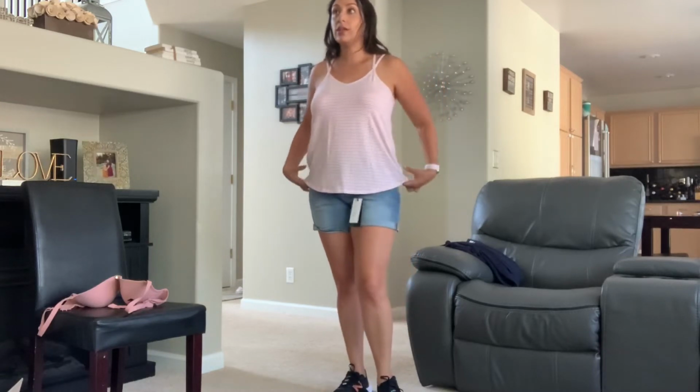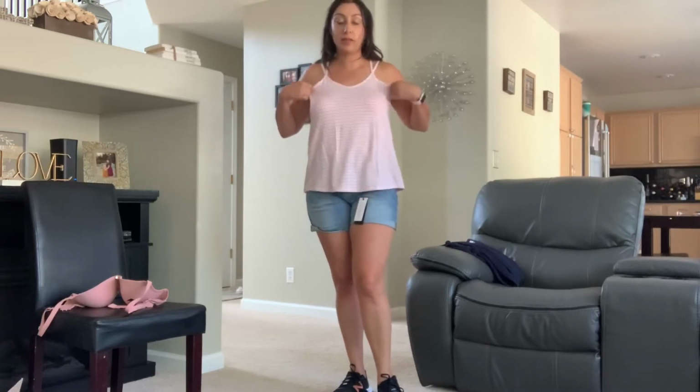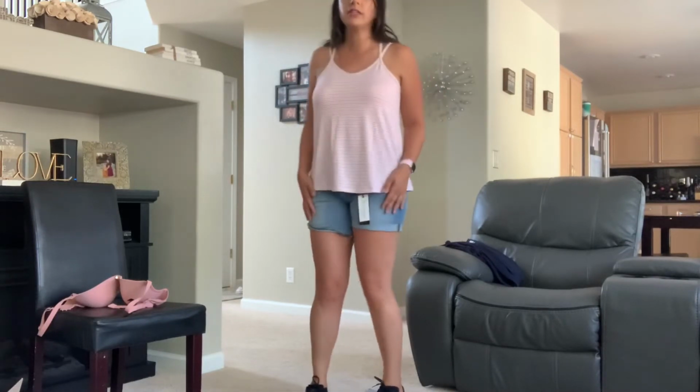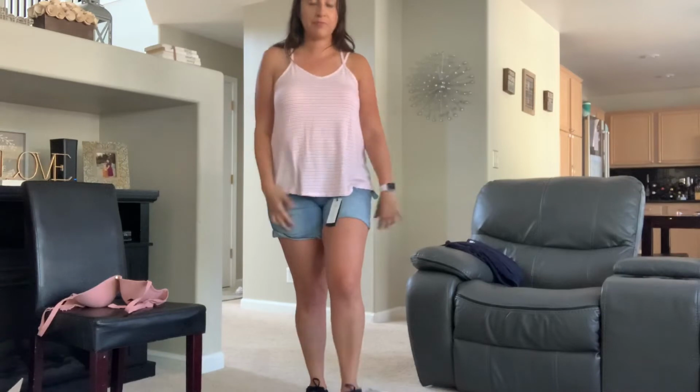This tank is very light, very soft, very comfortable. It's very flowy. I easily could size down if I wanted to, but I think this medium is fine. Yeah, just really comfortable, and I think it's really cute. I think this is a really cute outfit. So right now it's about 100 degrees outside, so I could definitely wear this as early as today. So let me just try on the last shirt, and then that's it.